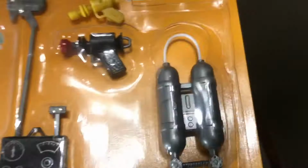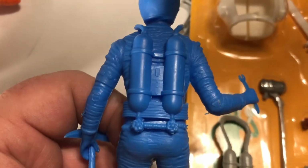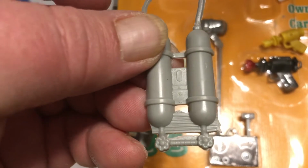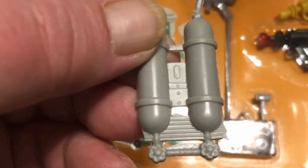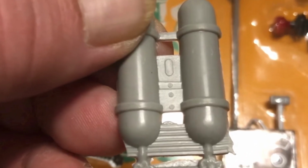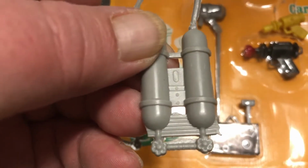And then the oxygen tank. You see, this is what first caught my attention, because I've been painting the oxygen tanks, and I had noticed a couple months ago, I don't know how long it was in quarantine when I was painting them, that there's two different kinds of designs for their oxygen tanks. There's a recast. You see, it's got the oval section on top. What I'm referring to here is the rectangular strip of plastic between the two oxygen tanks with the oval shape on top and then the dots underneath. And then 3 dots.